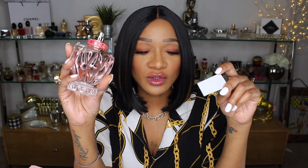This one reminds me of something I cannot remember, but it's a fragrance that I've had in my collection before. Something that came out years ago, and I cannot put my finger on it. But I did read some reviews on this one, and people say it reminds them a lot of Fantasy by Britney Spears. I don't get that.